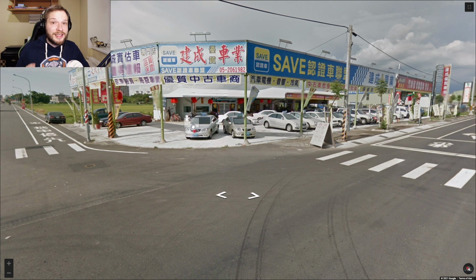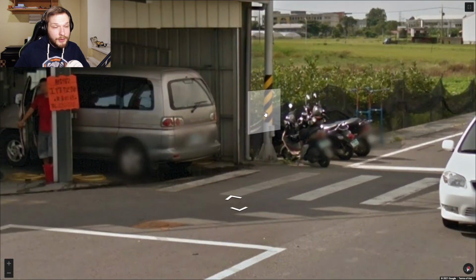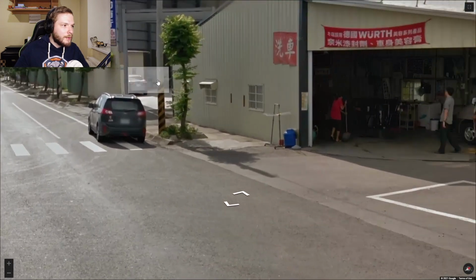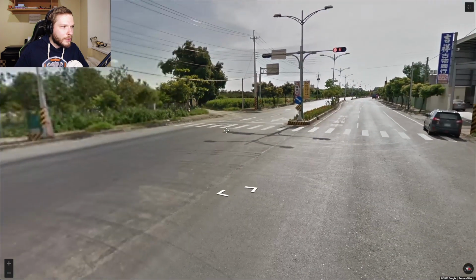Another big clue how to tell Taiwan apart from other Asian countries are these stripes. If you see these stripes going all the way to the ground, they might be either orange or black or yellow and black. It's a very good chance it is Taiwan. So you'll see these a lot in Taiwan. Some of them might not go all the way to the ground. Keep that in mind. There are always some exceptions. I'm just telling you like general rules. As you can see, we have another one here going all the way to the ground. Another one there. Like, yeah, mostly they are going all the way to the ground.